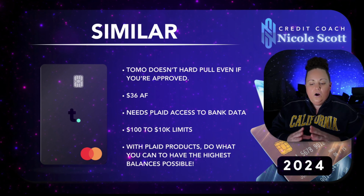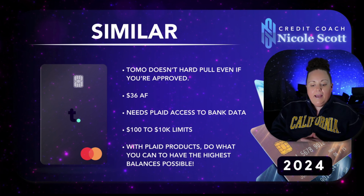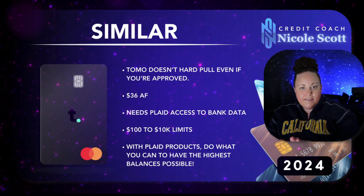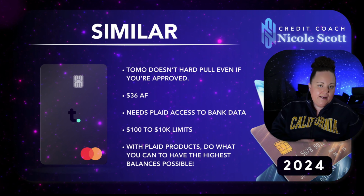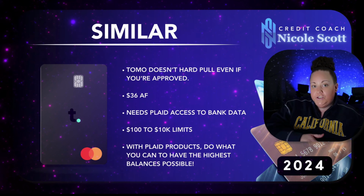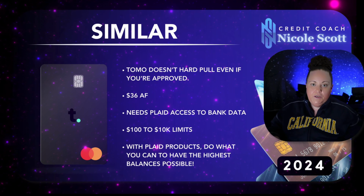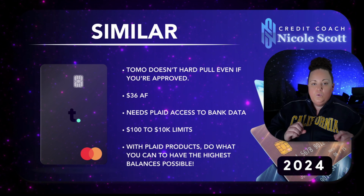Tomo doesn't hard pull even if you're approved. Tomo is going to connect to Plaid. And there is a $36 annual fee with Tomo. So again, Tomo is going to need to connect to your bank account via Plaid and access your bank data. And that's really how they approve you. They will approve you anywhere from like $100 to $10,000 based on your banking activity at no hard credit pull to you. So they do not use credit to determine whether you are approved or denied.